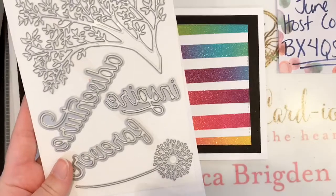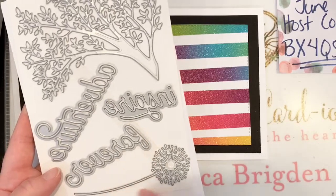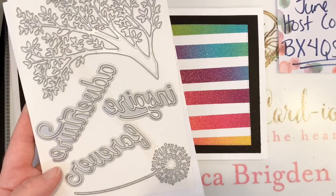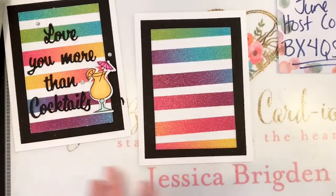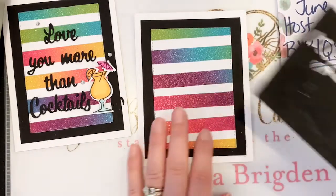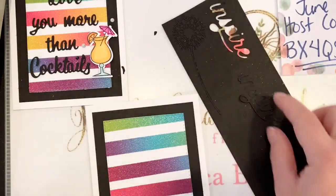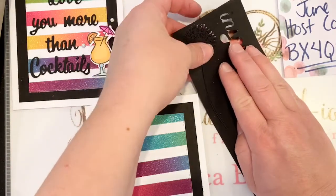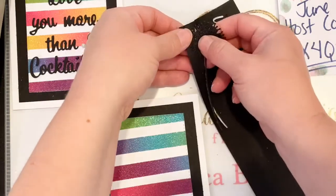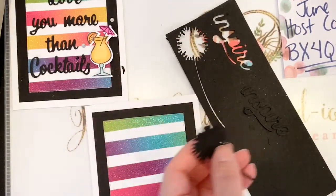Okay. So with this one, I thought these are really cute because they have Inspire, Adventure, Forever. And I wanted to use this fun little dandelion image here and Inspire. I thought that would be really cute. So I've die cut those from some black here as well. I might have to pull in another black rhinestone because I think I've lost the dots to my eyes already. But I already die cut this, so I'm gonna just gently pull that out.